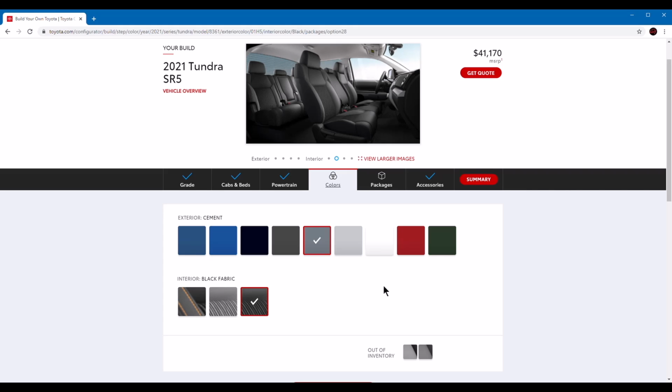The big question is the Lunar Rock color that's currently offered in the 2021 TRD Pro. Would they bring that down to the normal Tundra SR5 level and offer it along with the Army Green, which was also a TRD Pro color? We're not quite sure, but because the Lunar Rock is also offered in the RAV4, it's not necessarily a very special color, and it has been quite popular. So I expect the Lunar Rock will come down to the normal color listing here. And so in addition to Army Green, that's my prediction.